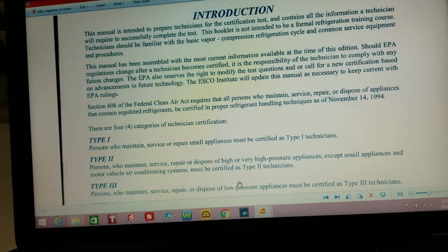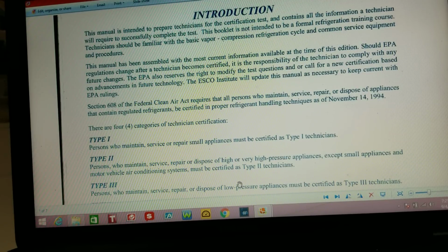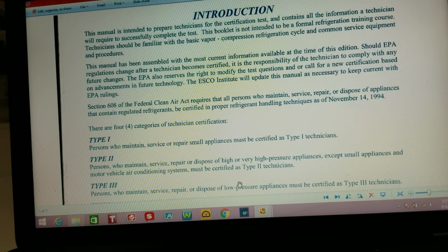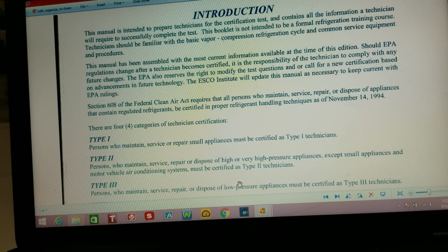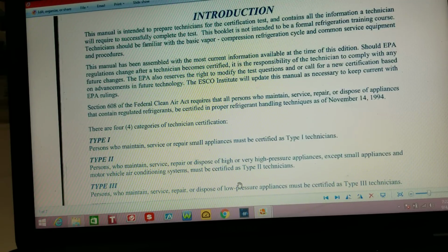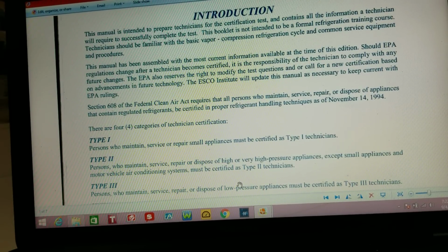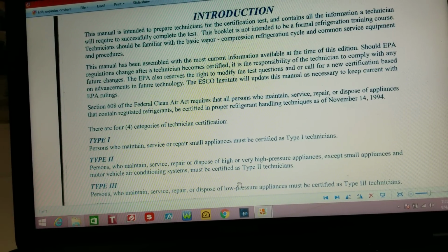And basically, like I said before in other videos, this stuff that I'm putting out is not a formal education in any way, but it will give you the knowledge, and it will enable you to take your test and pass it. So you do have to have some basics as far as refrigeration goes, and a lot of people interested in getting into the field have already gone through their formal training, or are in the process of going through their formal training. But this is definitely going to help.